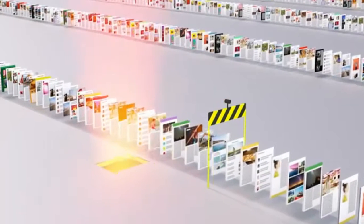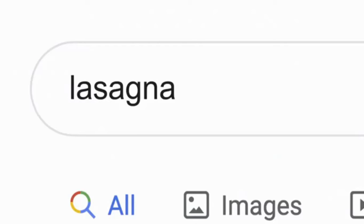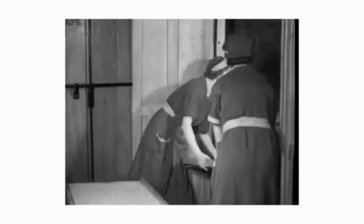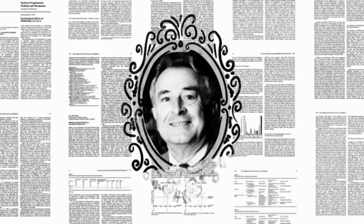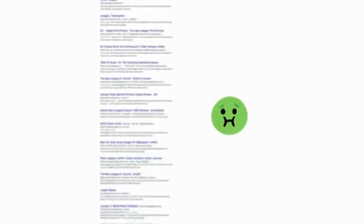Let's say you are looking for a restaurant to buy lasagna or a recipe for lasagna. How would you feel when you search for lasagna on Google? Google will give you pages upon pages on the history of lasagna or information on people whose last name happens to be Lasagna. It will be awkward, isn't it?